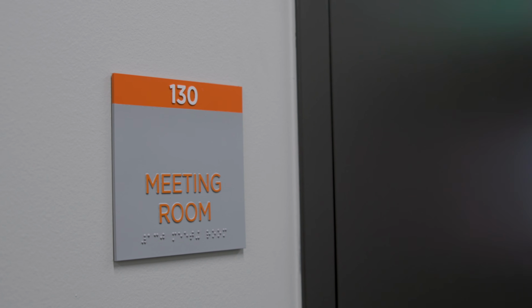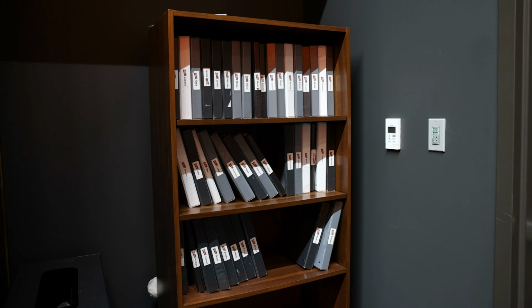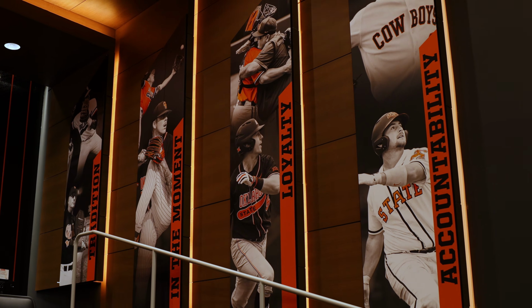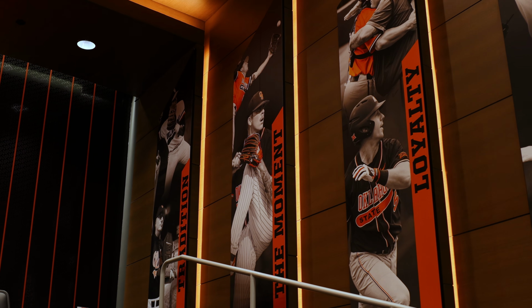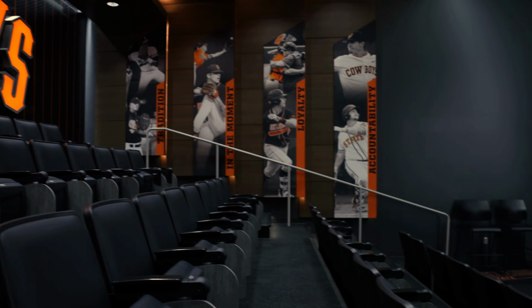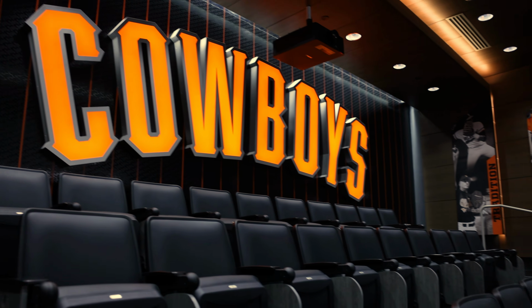Here in the meeting room is where the team gathers to talk about game strategy, watch film, do homework, pretty much whatever they need. As you can see, the Cowboys signage finds its way into every part of the decor. You can't turn a corner without seeing some combo of orange and black or that iconic Cowboys logo.